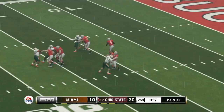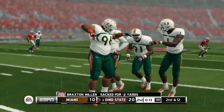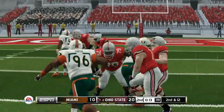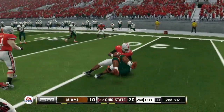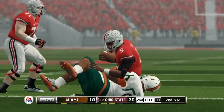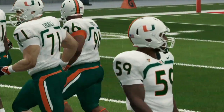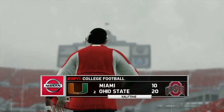Defense goes with the extra defensive backs as the offense comes up five wide. And they got him. Boy, this pass rush is sometimes scary. They're really getting after the quarterback now. That'll bring up second and 12. From their own 20-yard line, it's second down. We've played a half of football here. The Buckeyes with a 10-point lead.